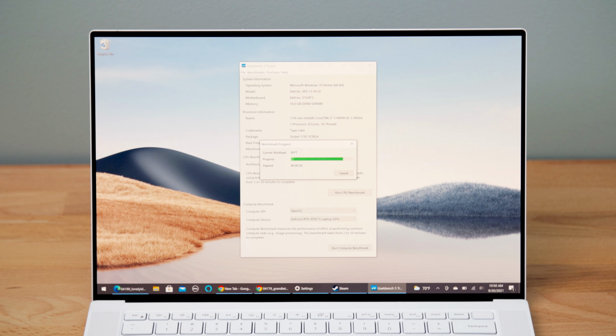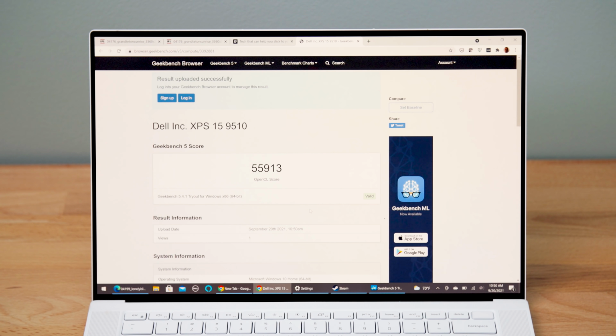In the GPU-focused Geekbench 5 compute benchmark, for example, the XPS 15 reached around 6,000 points higher than last year. I can't imagine too many people will be looking at the XPS 15 when it comes to gaming, not when you can get actual gaming notebooks that have more power for around the same price range.